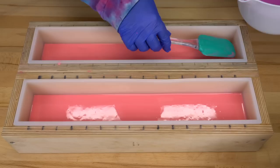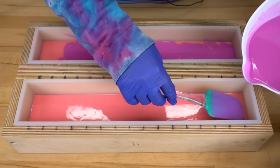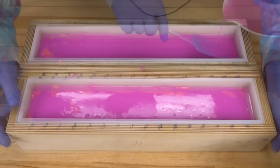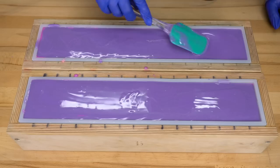So it doesn't really matter if this breaks through this first layer because we are going to be doing a whole bunch of swirling in here. So it just really doesn't matter. I'm gonna go to this side as well, and then I'll switch. All right, and now for the purple. All right, sort of tap that down just a little bit.